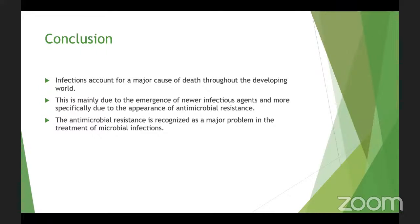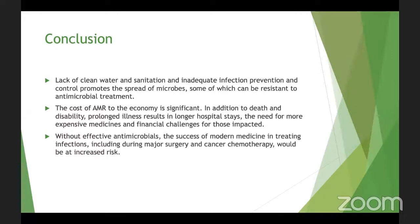In conclusion, infections account for a major cause of death throughout the developing world. This is mainly due to the emergence of newer infectious agents and more specifically due to the appearance of antimicrobial resistance. Antimicrobial resistance is recognized as a major problem in the treatment of microbial infection. Lack of clean water, sanitation, and infection prevention and control promote the spread of microbes. The cost of antimicrobial resistance to the economy is significant.